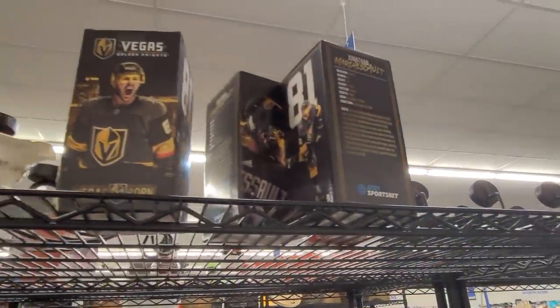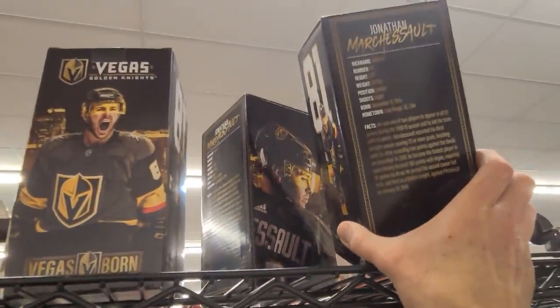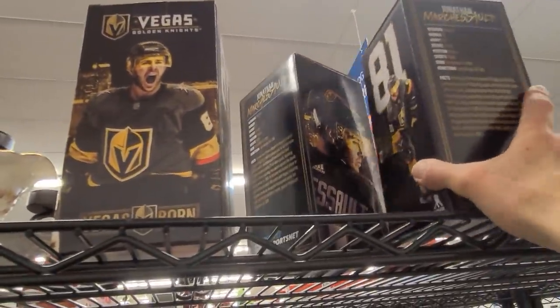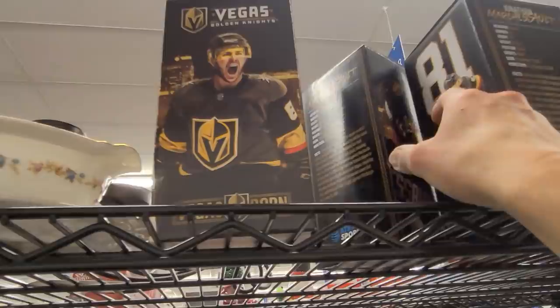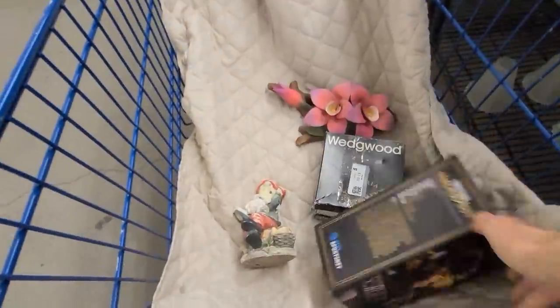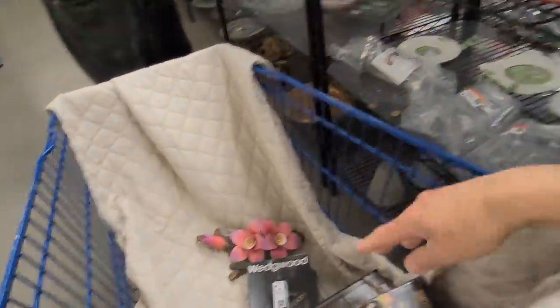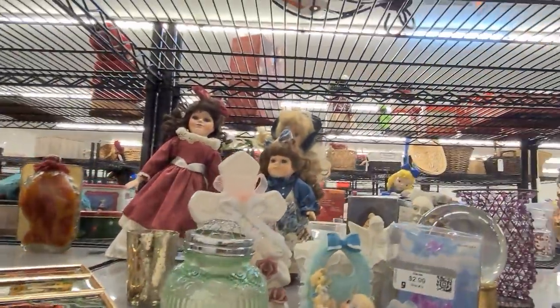There's some Vegas Knights bobbleheads up here. The Knights are Las Vegas's ice hockey team. These are Jonathan Marchessault. I've done really well with Vegas Knights bobbleheads recently, so I'm going to grab all three of these. There we go.